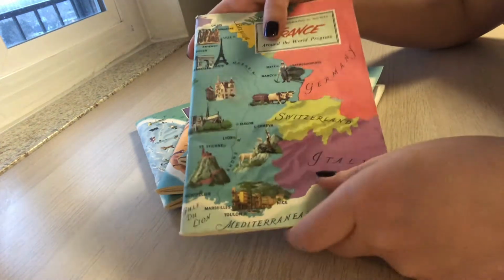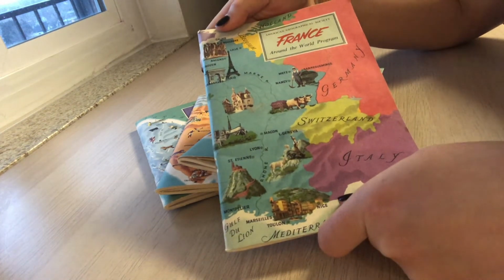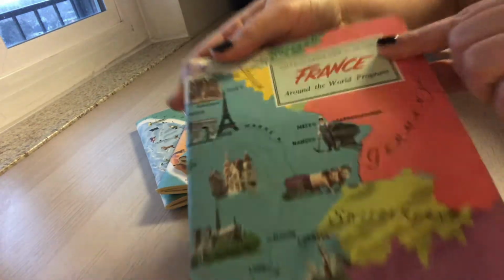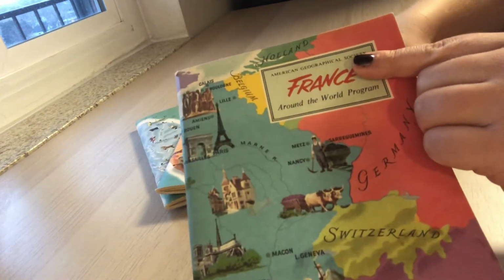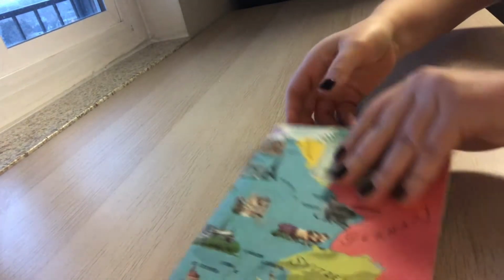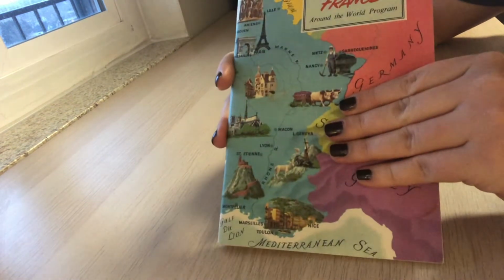Today, we will be taking a look at the second book in this series of the Around the World program of the American Geographical Society. And today we will take a look at France. So I'll just put these out of the way, and we will get started with our France guide.